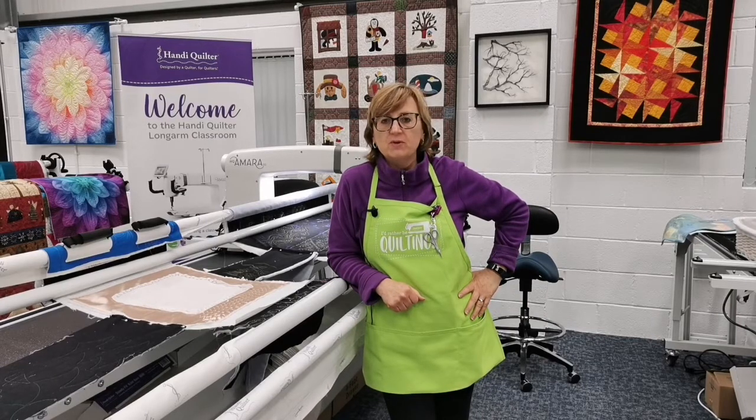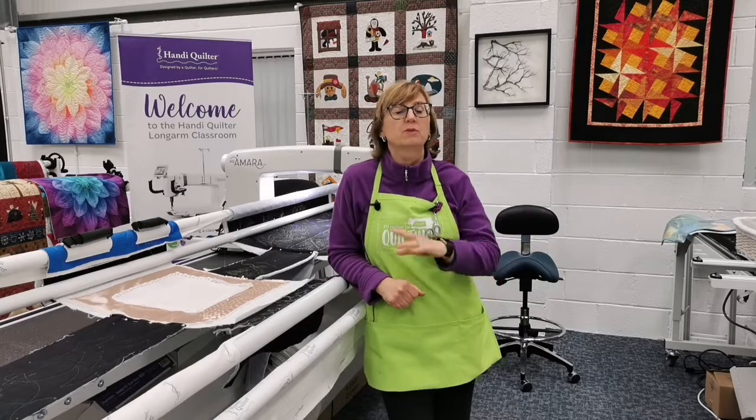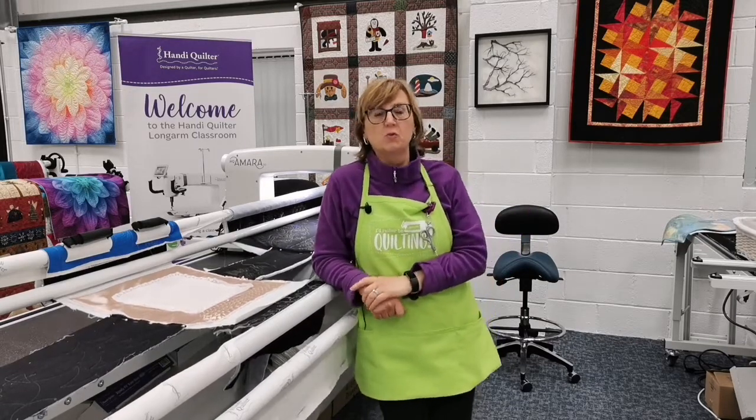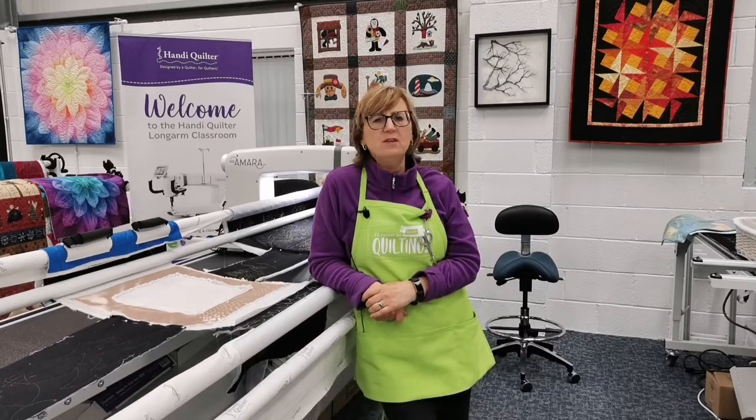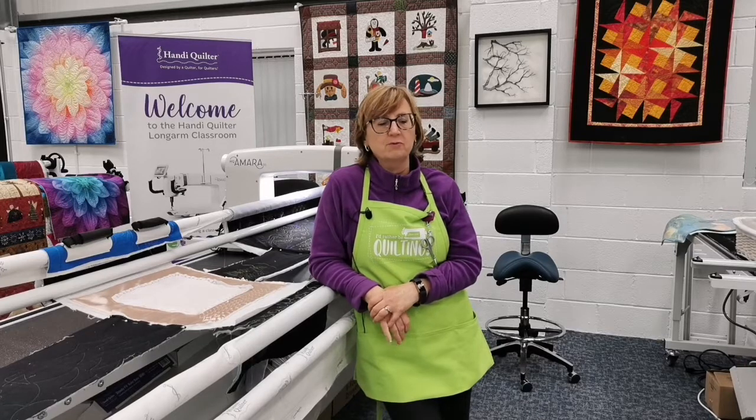Now, before we get on to the quilting, I just wanted to mention one thing, just a little aside about coming to Pershore. This time of year is a beautiful time of the year in the Worcestershire countryside, which is a beautiful area for blossom, as long as everything doesn't get killed off by the frost that we've been having recently, which in our garden it has.